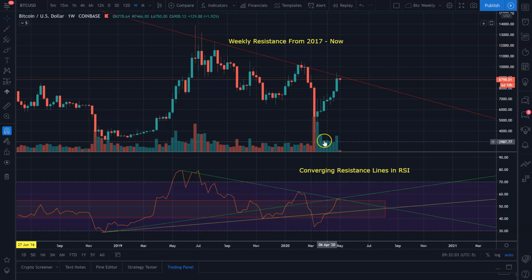Now, it's still not as high as it was back here, but you do have to keep in mind that it's a lot higher than it was all through here, right? If you look at this, the last time volume was up at those levels was back in the summer of 2019. So this could absolutely be a breakout type of situation. It's a little concerning to me, right?